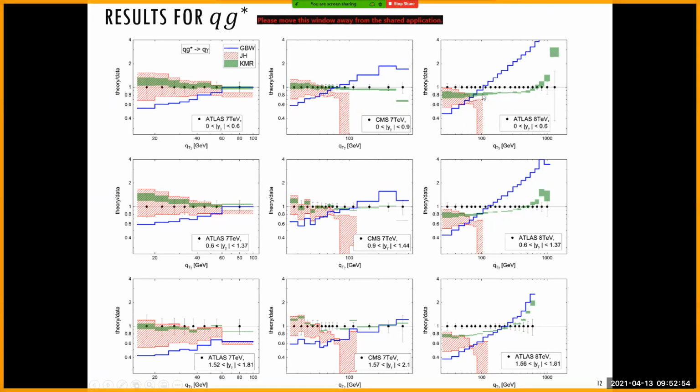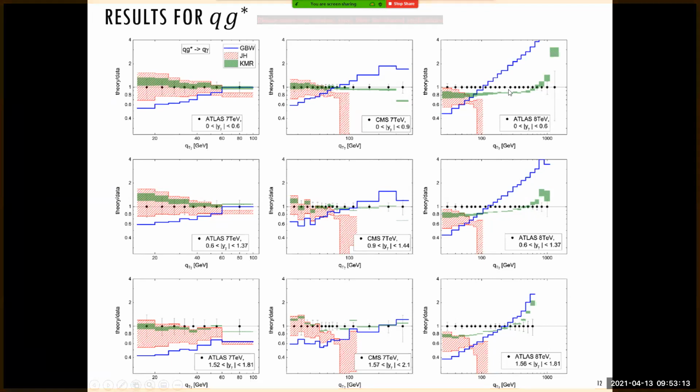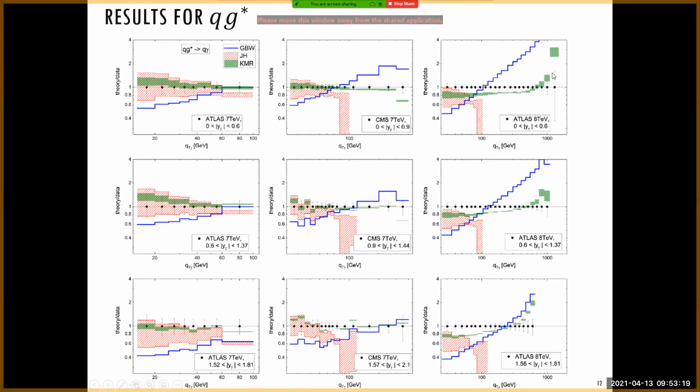You see that this is below the data by like 20%, but the ratio is very stable. It's basically flat from 20 GeV up to like 600 GeV or so. So we have like a 20% difference, which is very good for this simple model. And at high QT, you're at large X, so this approach is not very suitable for this.